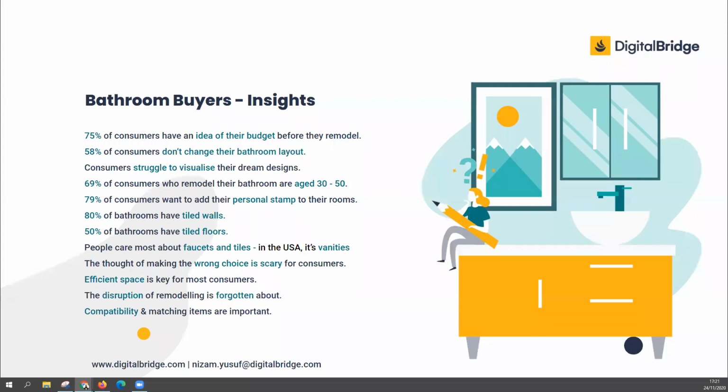What this figure also shows is that just under half of all the consumers, I think that works out as 42% of all consumers, when they're looking for a new bathroom, are looking to be inspired in using their space. They want to use their space efficiently, and it shows through consumer research. People also care more about faucets and tiles, and in the US, it always starts with vanities. What this list of bathroom buyer user insights shows is that consumers have a good idea of what they want, but need a guide to help them achieve their dream bathroom results.